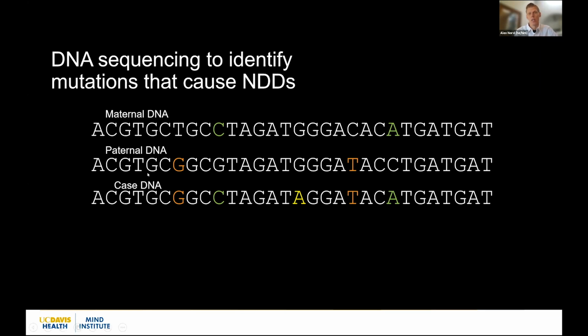And here, what is shown are individual base changes or sequence variants that are transmitted or inherited from the parents. So here's a G that was inherited from the paternal, the father, and a C inherited from the mother. So the G is not present in the mother, and similarly, this G is not present in the father. But we can map these changes in the child to the parent's DNA as well.